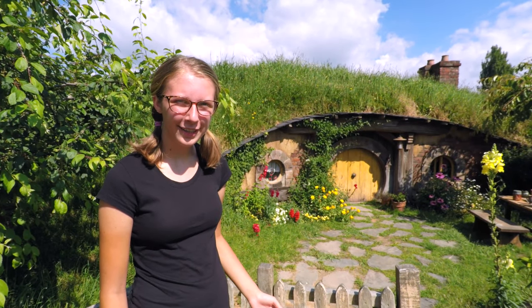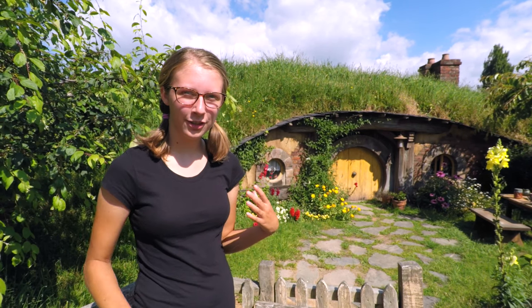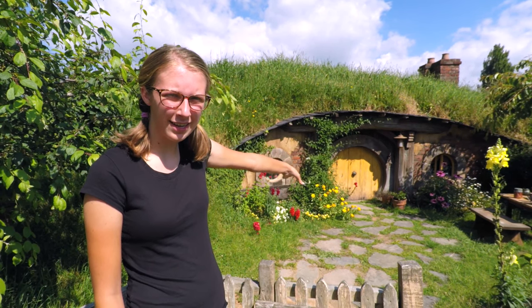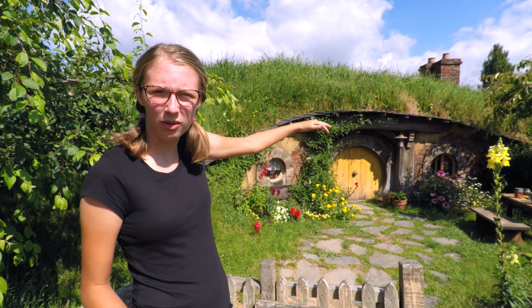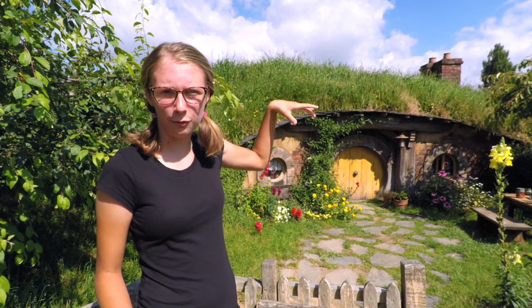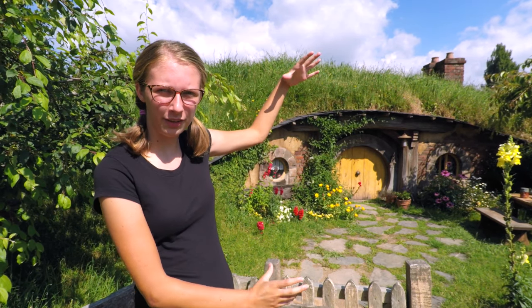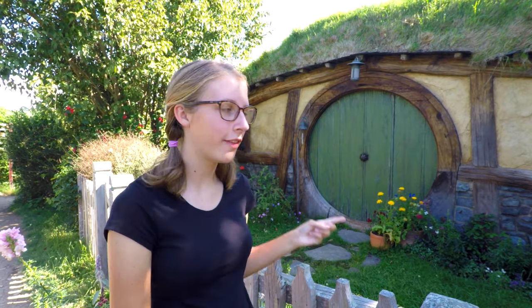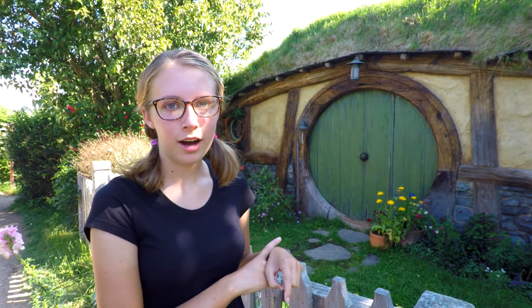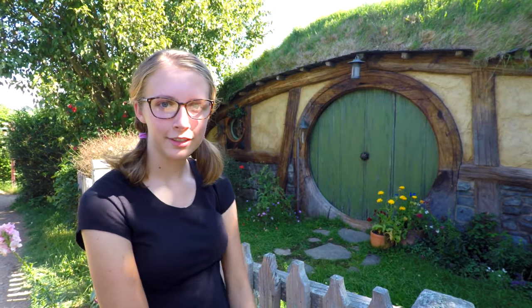So behind me here is a little tiny hobbit hole. The regular size actors would shoot at these size holes to make them look bigger, and then they have hobbit holes that are about twice this size, maybe, for the actors who are hobbits, to make them look small compared to the doors. So like I said earlier, they have the really tiny little hobbit holes which we already showed you, and this is one of the bigger ones that they used for the actors who are hobbits to make them look tiny in front of the big doors.